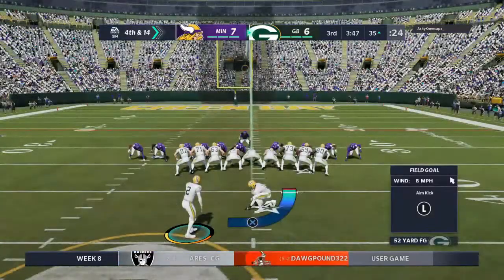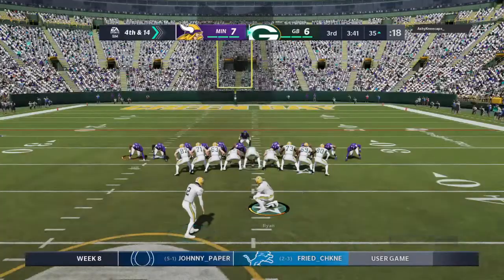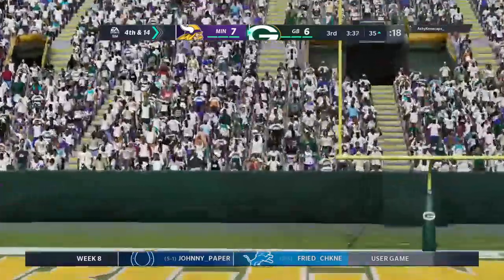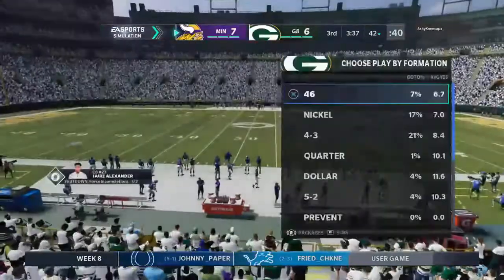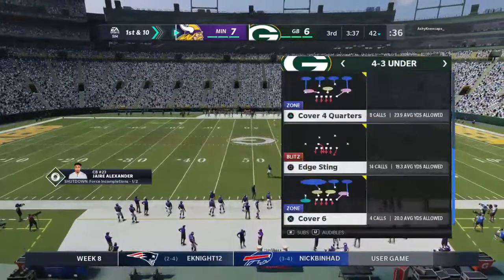So out comes the field goal team now for the 2nd time here today. It'll be spotted on the right hash. A 52-yard attempt. And he's going to miss this one. Wide to the left from distance. It's no good. And this score will stay right where it is.